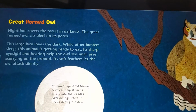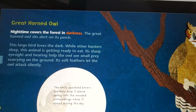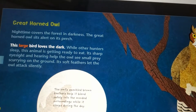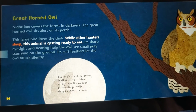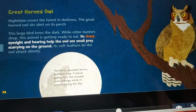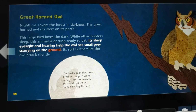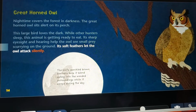Great horned owl. Nighttime covers the forest in darkness. The great horned owl sits alert on its perch. This large bird loves the dark. While other hunters sleep, this animal is getting ready to eat. Its sharp eyesight and hearing help the owl see small prey scurrying on the ground. Its soft feathers let the owl attack silently.